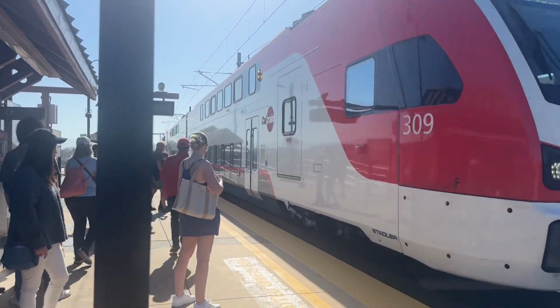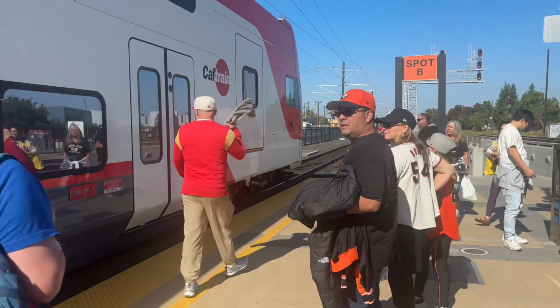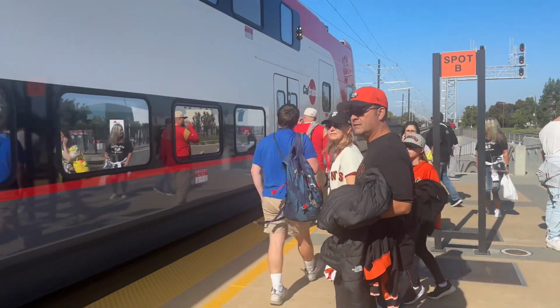Caltrain 615 to San Francisco. Stadler EMU, 309.